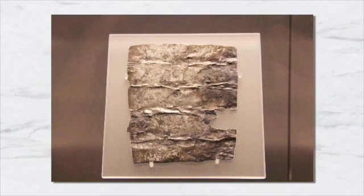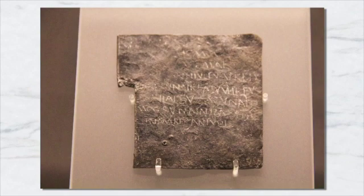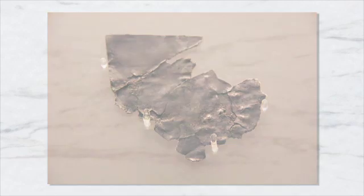A curse tablet was typically a metal sheet inscribed with a message to Minerva stating someone stole their clothing while they were in the bath. The wronged person would then offer the stolen clothing as a gift to Minerva, so the thief was now stealing from the god and would therefore be cursed. Since the 1970s, over 130 curse tablets have been found and many are on display at the baths today.